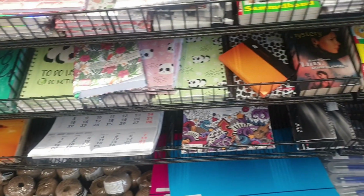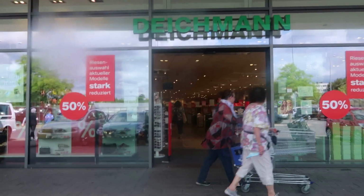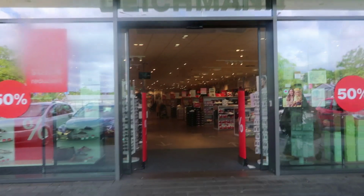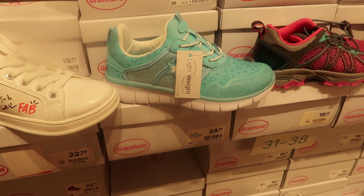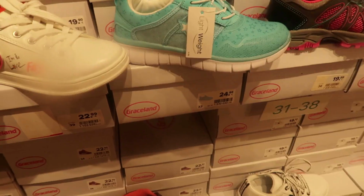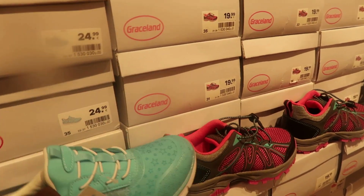I am also passing by Deichmann, which is one of our popular shoe shops. I want to see if they have a sale on shoes. I just wanted to show you what a sports shoe looks like. I recommend going to Decathlon to get the sports shoes. And this is also how a house shoe looks.